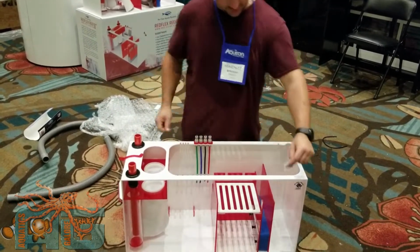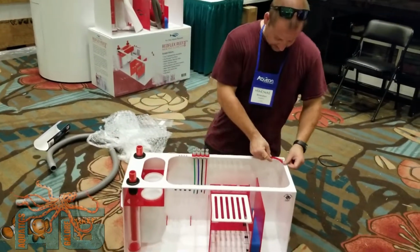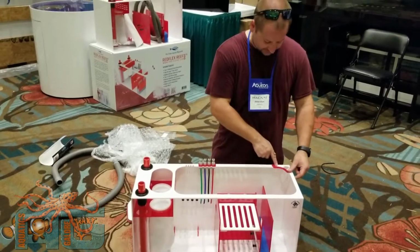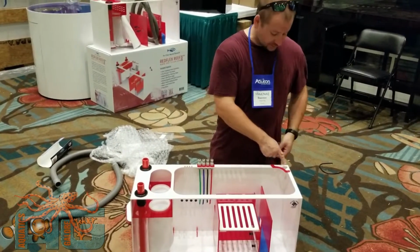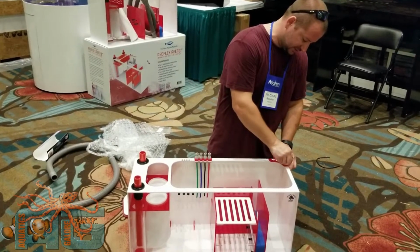Got your water level sticker, goes on the front. This holds ATO line, your return pump line, locks right into here.